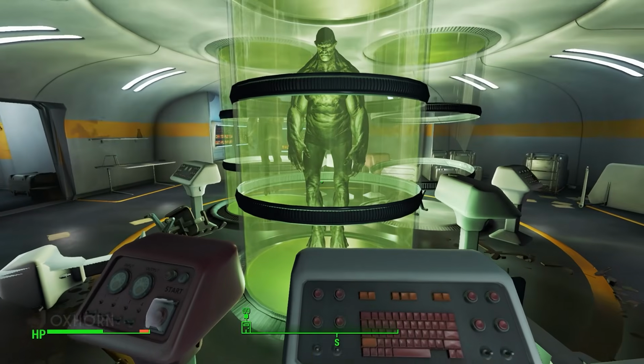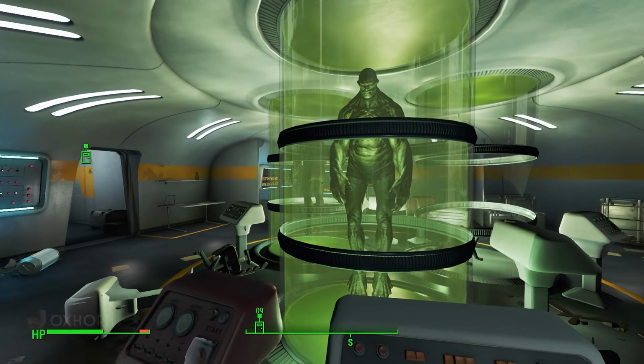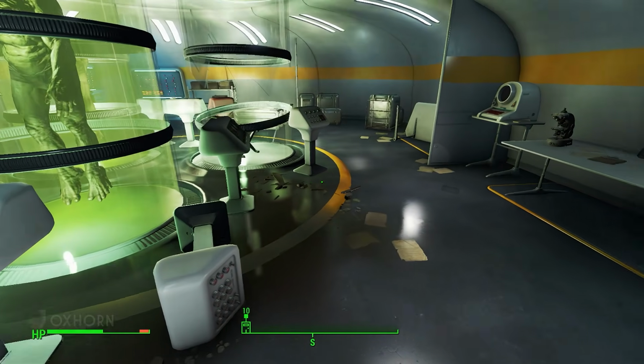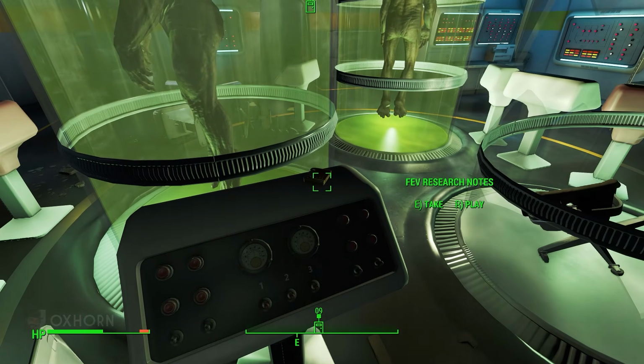We see 3 tubes filled with fluid in the middle of the room. And 2 of the tubes have super mutants floating inside. One of the tubes is broken, and there's glass all over the floor. This is a circular lab, and there are tables everywhere. Moving counterclockwise first, we find a console by one of the tubes with a holotape on top.